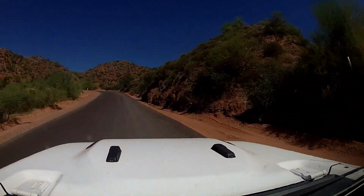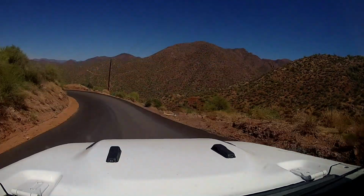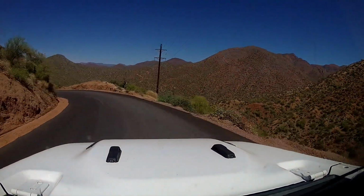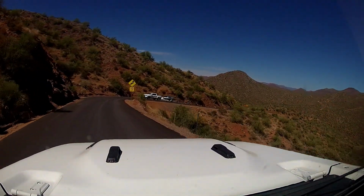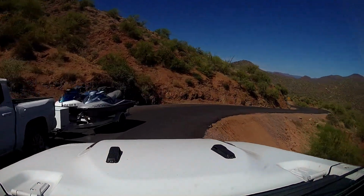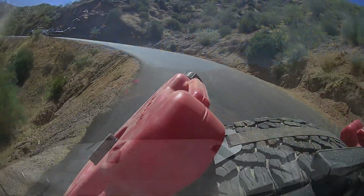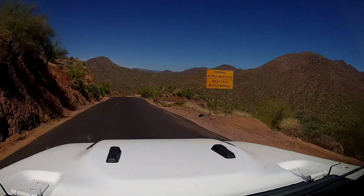Out of the arroyo and into the hills. Again, like new asphalt. Hey, someone's going jet ski. Entering the burned watershed.